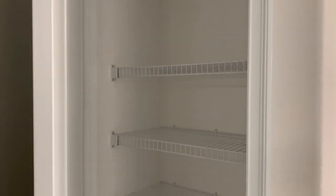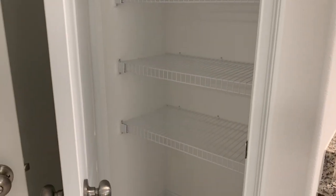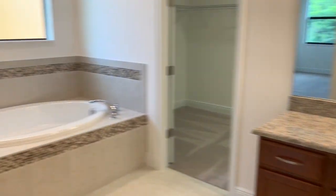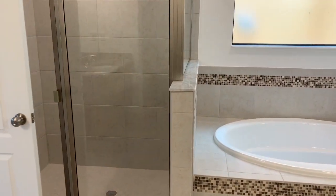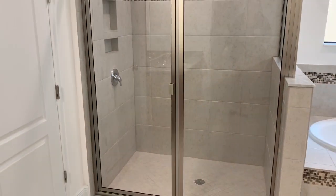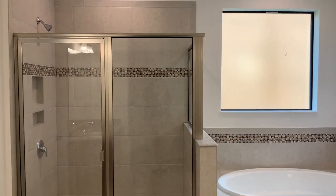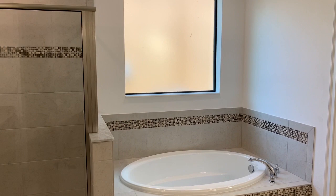So you can see through here. Your water closet is through this door here. You know, just a water closet, nothing fancy. And then you have your garden tub and huge shower. Let's get this door out of the way. Again, a lot of natural light from your obscure glass. And this leads us right into the walk-in closet, which is very large.